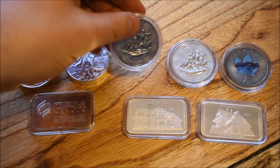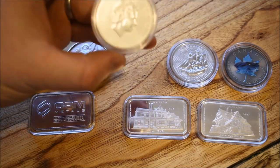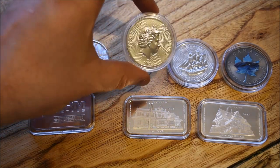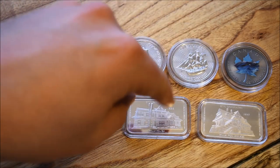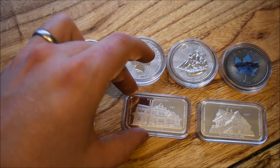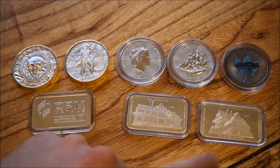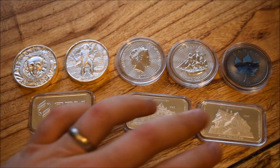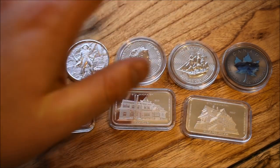Now, I've picked up two of these Cook Islands $1 coins. They are really nice, really cool detail, and they're going to be featured on In Focus Friday at some point as well. I've got two SM Bullion bars with these lovely pagoda buildings, or these lovely sort of detailed buildings on them. So again, you may have seen those highlighted on the In Focus Friday episode. So lots of cannon fodder for In Focus Friday over the next couple of weeks and months.